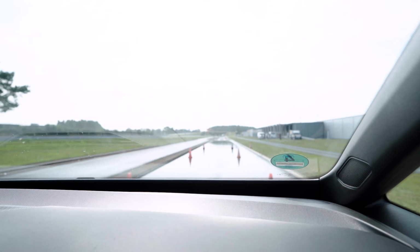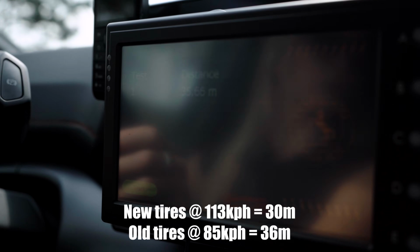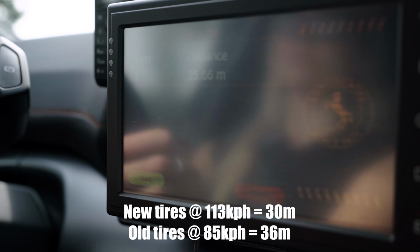Ah, okay, that's the difference. You can feel that difference. That's a big difference. You see, we had 30, I think it was. 30 meters, and now we have almost 36 meters.